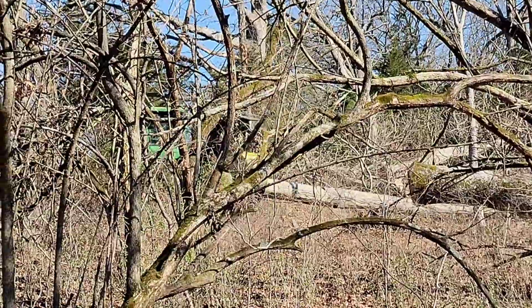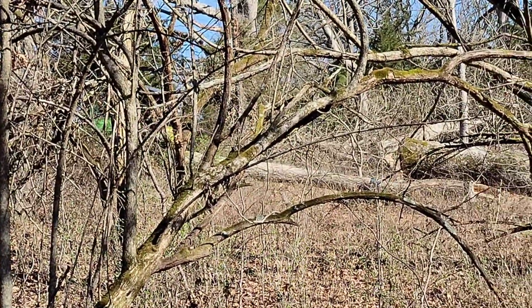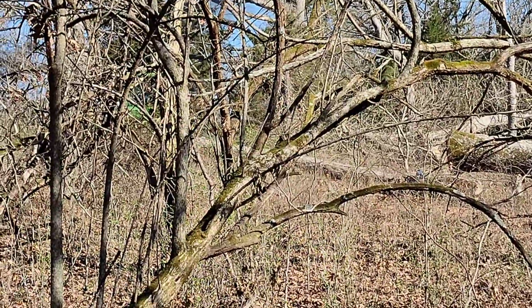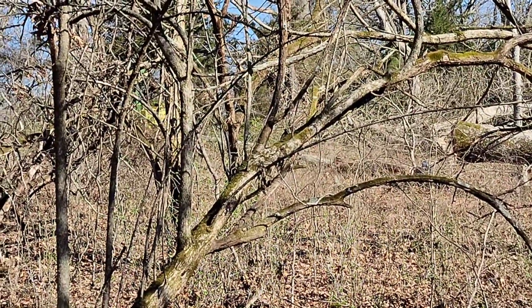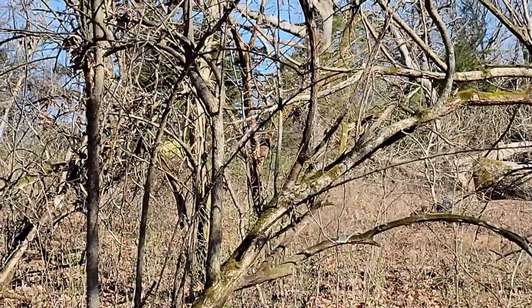Testing the waters with just one tree at first. He'll probably take it up there, drop it, and come back and get another. That way he just doesn't fill the grapple up and put her on its belly, because the way the ground is right now, it could happen very easy.